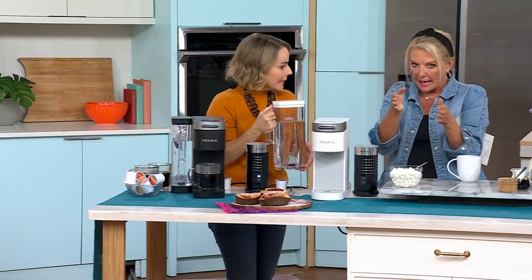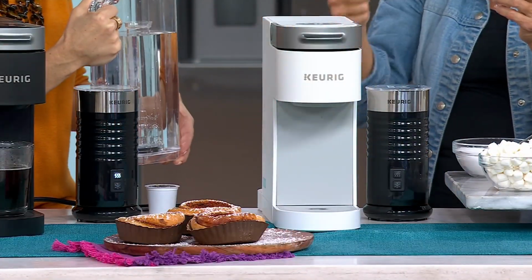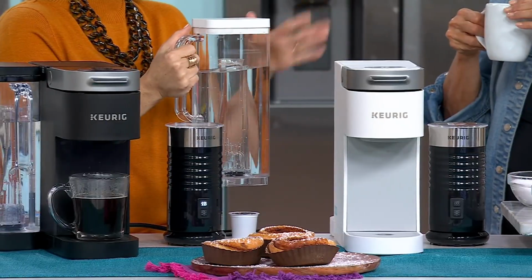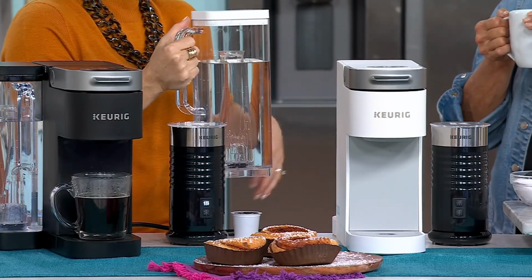Oh, for sure. And you're always worried, how is this going to fit on my counter? Do I have space? It's a mere 5 inches because they've redesigned how that attaches. Absolutely. And this also has a handle, which I really love. So this is 66 ounces. It'll get you about 8 cups or so. It depends on what size you're making, but about 8 cups of coffee if you're doing 8 ounces at a time. And I love that.